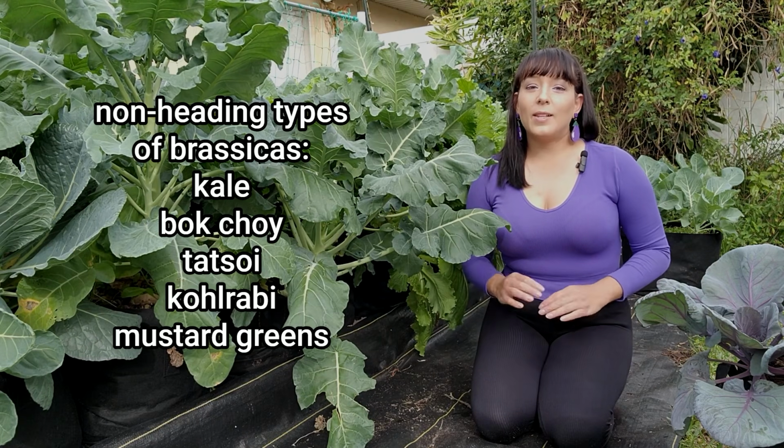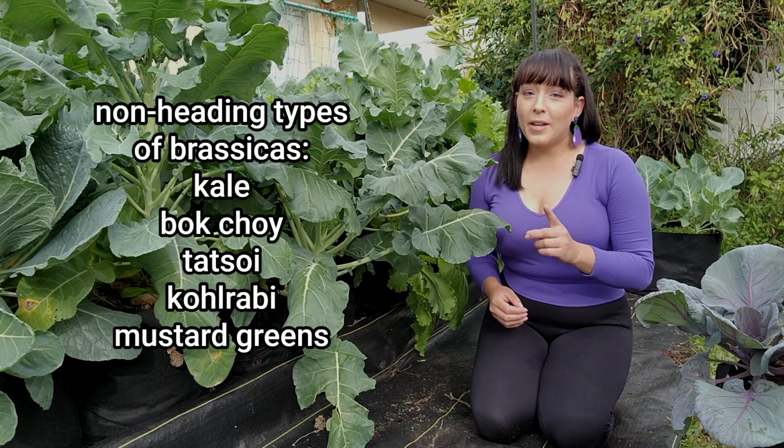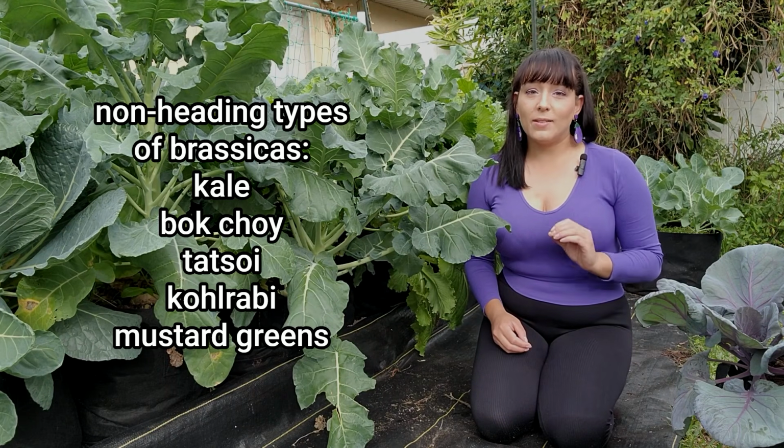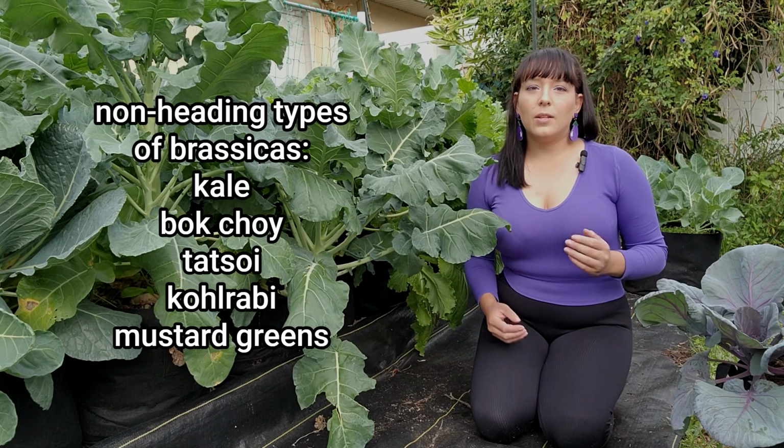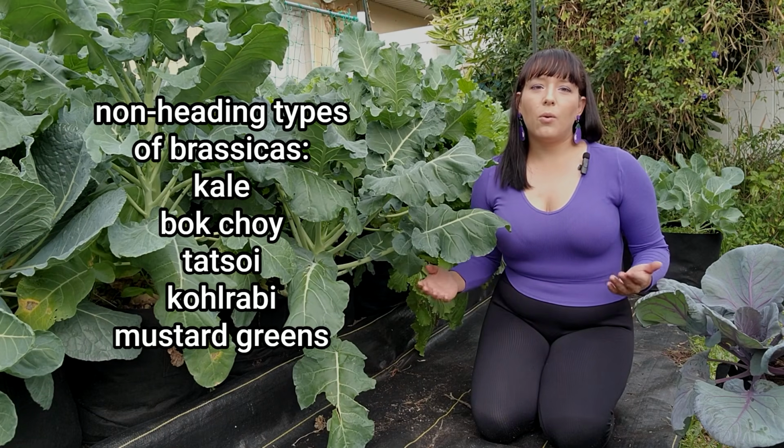This is why I'm drawing the line right now in January and say it's too late for southern gardeners to plant some. But we all can plant non-heading types of brassicas or brassicas grown to eat their leaves, like these right here. Direct sow seeds, spacing them about 1 foot apart.